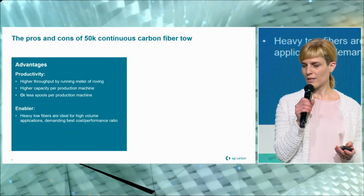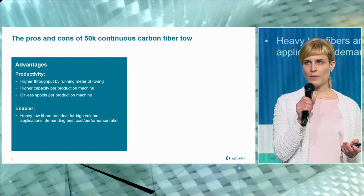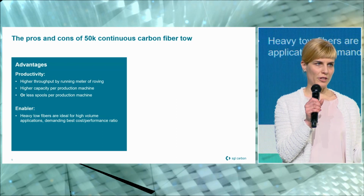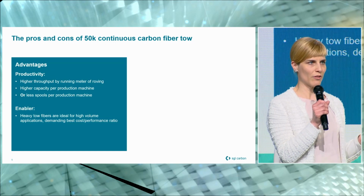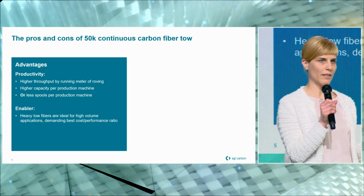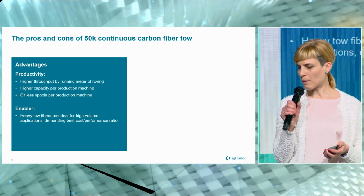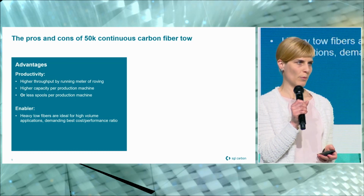Okay, why use 50K? 50K offers different advantages in your product or in your process. For example, you can increase the capacity of your process. If you use the same number of spools, due to the higher tow size, you can realize a higher throughput. If you want to achieve the same throughput, you can use a smaller number of spools compared to 20K or low-tow fibers. Furthermore, 50K carbon fibers are used in high-volume processes where the best cost-performance ratio is required.